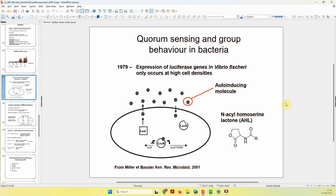And these bacteria produce an enzyme called luciferase that generates light, but only if they are present at a very high concentration. So the bacteriologists who were working on Vibrio fischeri, removed from the squid, the light organ, to try and see how they produce light. They noticed that they only produce light if the culture is at high density. And they tried to figure out, how do the bacteria know how many other bacteria are around? Okay, that's the question here.